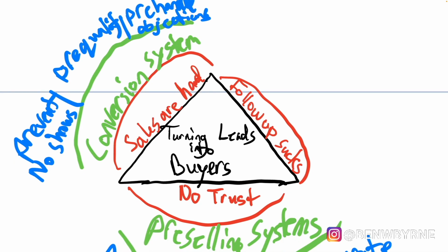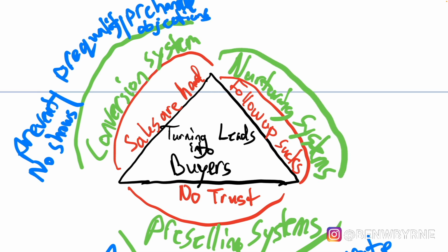And then finally, guys, if your follow-up sucks, what do you think you need? I would call them nurturing systems, or follow-up systems. Okay. Nurturing systems. This is a weak spot for so many people. Again, if you're booking 100 leads, I'll run through the numbers, but you can make so much more money if you double down on nurturing your existing leads versus constantly looking to get new leads.